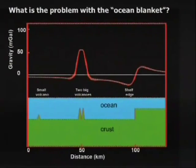So why is this? The radio waves don't go through the water, and literally the water acts as a blanket which makes everything go fuzzy. What we're trying to do is just measure the water depth. It's nothing very complicated, but because the radio waves don't go through the water, they bounce off the top. Although we get a little signature of the topography underneath, it all gets smudgy.